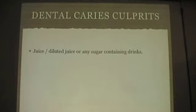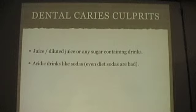That can cause cavities. Acidic drinks like sodas, even diet sodas, are bad for teeth. Now, we'll talk about this. I have another slide about how acidic sodas are. One thing about cavities that you need to know, this is for adults as well. Anytime you drink anything other than water, sodas, anytime you eat, there's something called a pH, which is the acidity. The acidity in your mouth goes down. Below a certain pH, I think it's 4.5, you can get a cavity. So you do not want to have an acidic pH in your mouth. So those people who say, well, I'm doing diet sodas because there's no sugar in them, well, think again, because it is acidic and it is creating an atmosphere ripe for getting cavities.